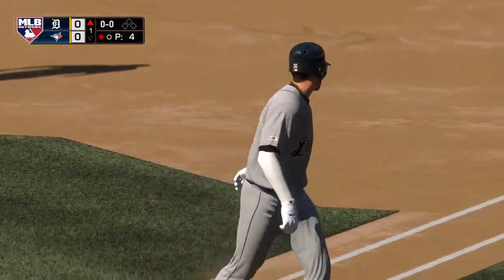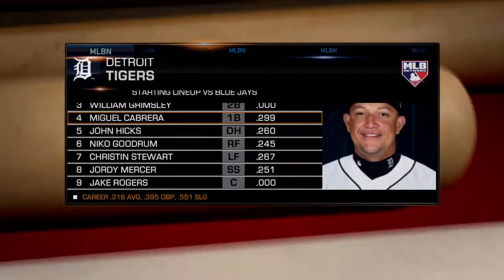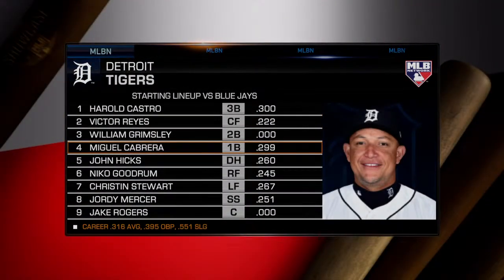So a moment now to take a look at the starting lineup for the visiting Detroit Tigers. Danny, who stands out to you? Well, like everyone else, I can't wait to see what Miguel Cabrera has in store. I mean, this guy is a career .300 hitter. You talk about consistent. He delivers a good at-bat and clutch hits basically every time he walks into the box. I love watching this guy.